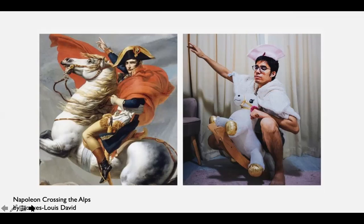But he's got the positions of his hands just right where you know that he is imitating Napoleon. I think if you look at the faces of the two horses too, that alone will get you a little laugh. That one looks so scared and this one looks so peaceful.